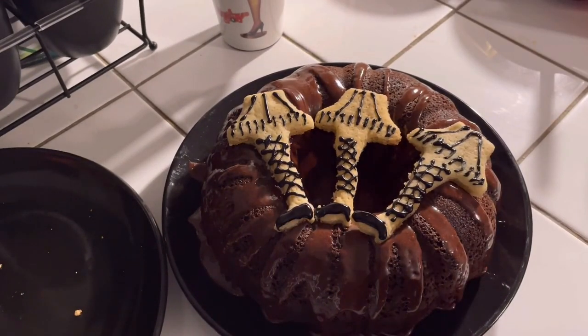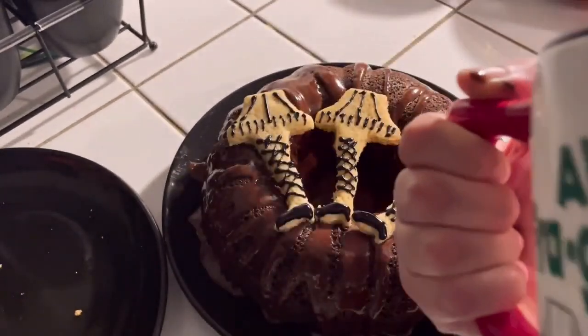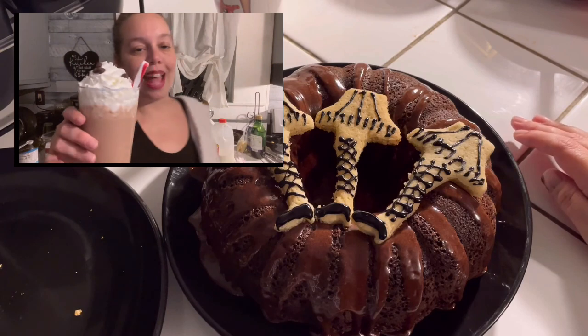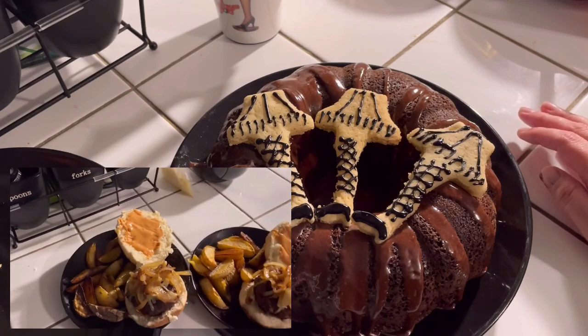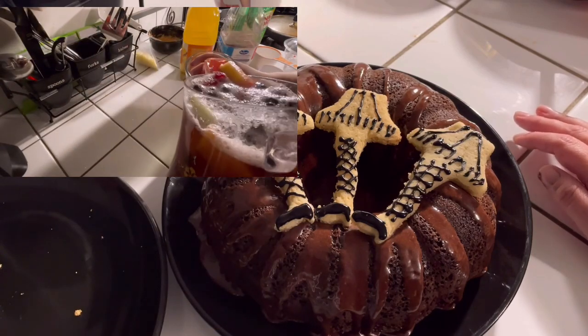And there you have it, my friends. This is my Christmas movie dinner idea. I hope that you had a blast. I've made the cake. I've made the Ovaltine milkshake. I've also made some meatloaf burgers with some potato wedges, as well as a Red Ryder mocktail.